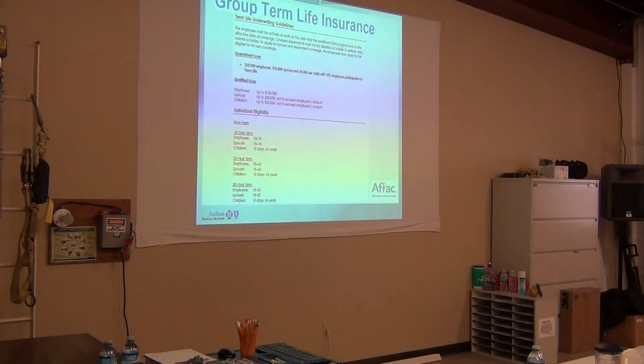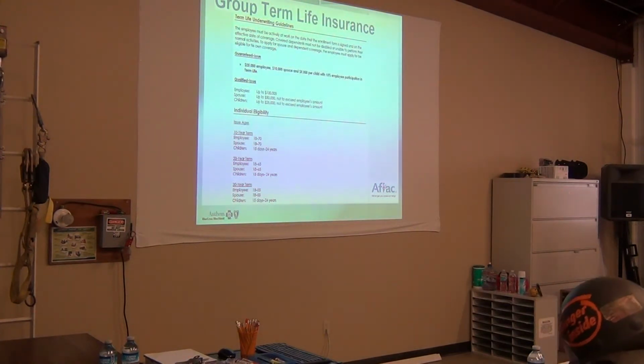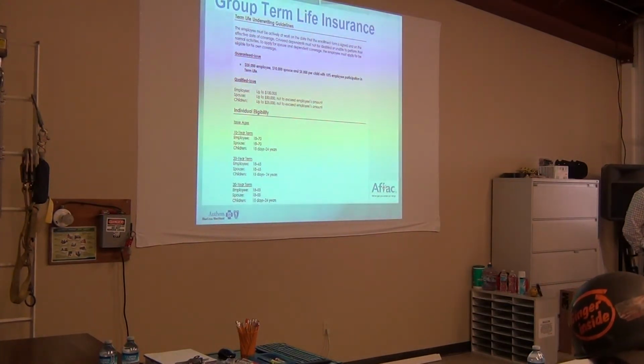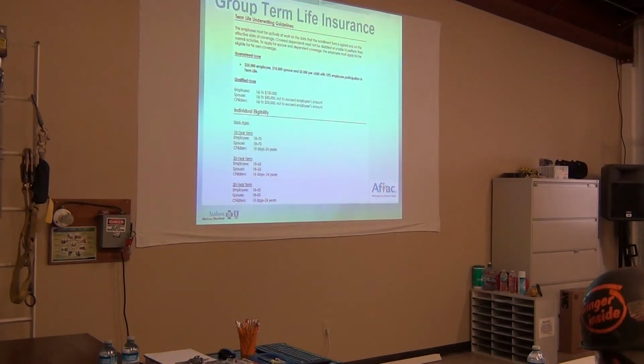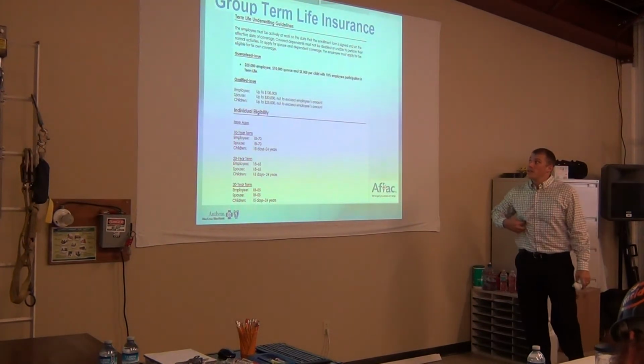So for employees, guaranteed up to that $100,000 threshold. Anything beyond that, there'd be a question, just like any other. As long as you're insurable, you can still buy more than that. But the good news is a lot of us may know somebody who can't qualify for life insurance that could get the $100,000, no questions asked. Yes, that's the simplified issue. Then the guarantee issue amount is 25 for the employee and 10 for the spouse.